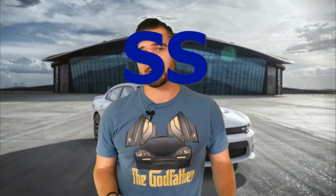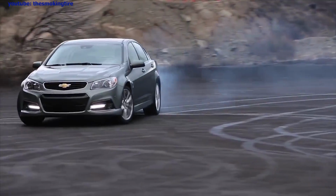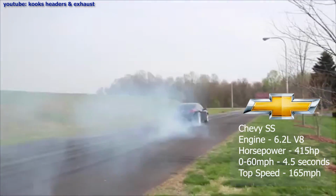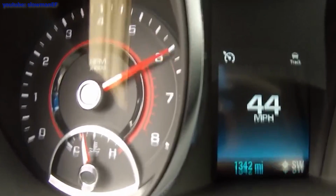Now that Ford Taurus SHO is cool, but 4th on the list has very ho-hum styling and secretly hides a mighty V8 under the hood. It's the Chevrolet SS. This thing has a comfy interior with heated and cooled front sport seats, magnetic ride control to keep you in control, and oh, let's not forget 415 blistering horses under the hood, ready for you to demolish any unsuspecting driver. Snag one with the optional 6-speed manual and row your own gears, and you'll be smiling ear to ear from 0 to 60 miles an hour in just 4.5 seconds.